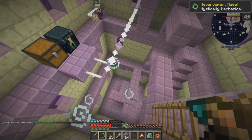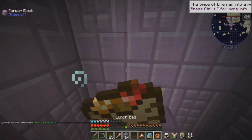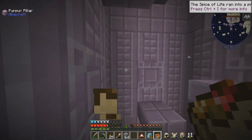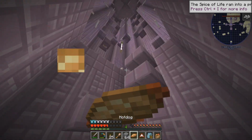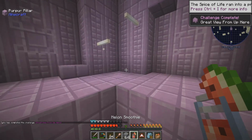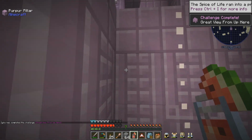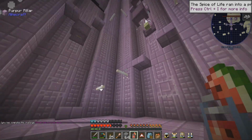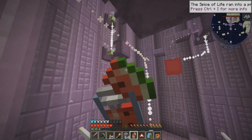Alright, I'm gonna keep going up. I'll come back down for the ender chest at a different time, because I can't right now. I'm kind of floating. Oh yeah, I can't. I forgot that it breaks when you just have bottles in there. Alright, melon smoothie. Great view from up here. You're right about that. Thank you. Ow. This is taking a while. Maybe I should have just pillared up from outside.